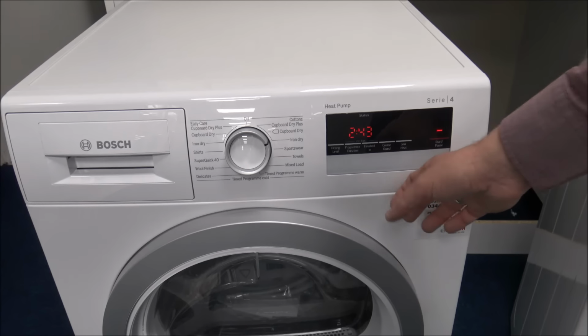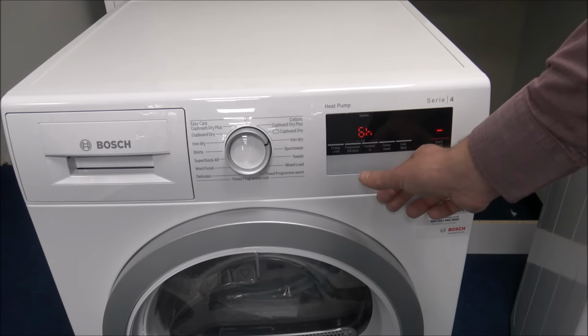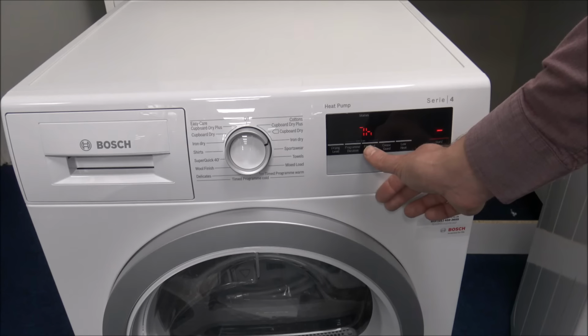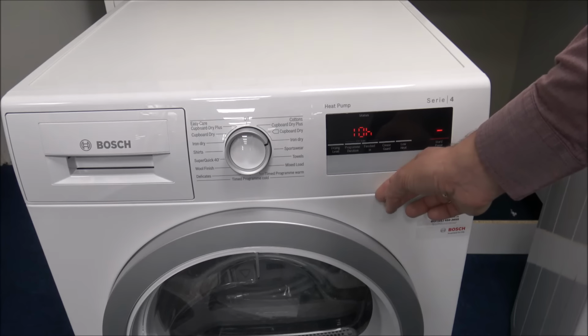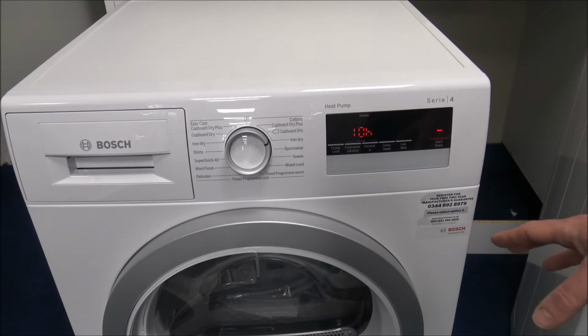On this particular one it has, and all you do is select that. So if I wanted it to finish in 10 hours, then just select that, press start, and that's ready to go. So having one with a time delay is certainly something to look out for if you use cheap electricity during the night.